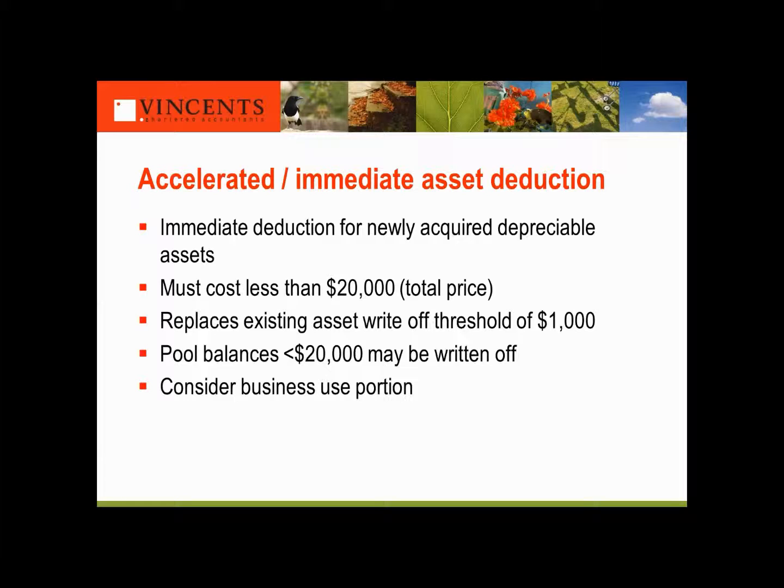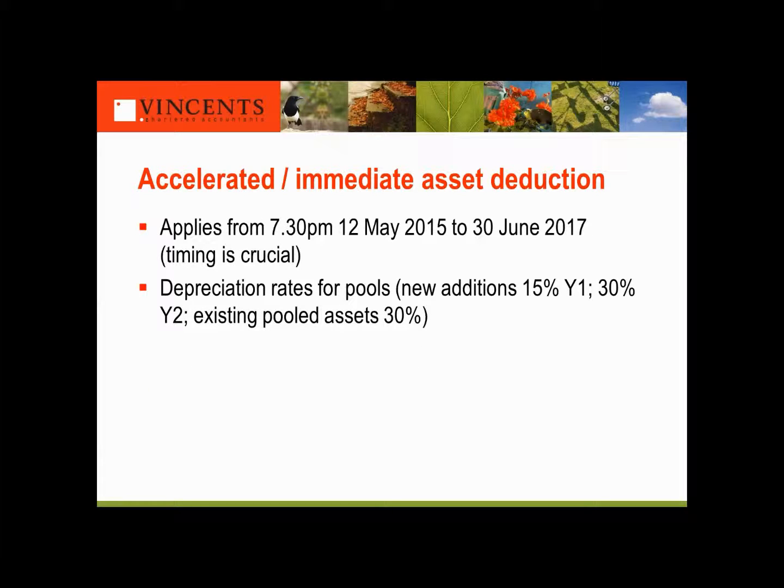So the cost needs to be incurred on or after 7:30 on, I think it was, the 12th of May 2015, and may be incurred up to the 30th of June 2017. So essentially it has to be acquired on or after the 12th of May and be first used or installed ready for use on or before the 30th of June 2017.